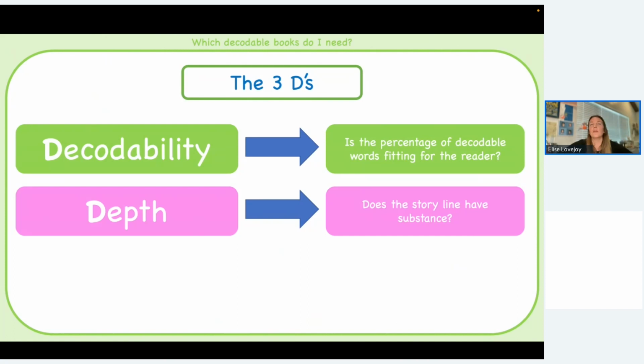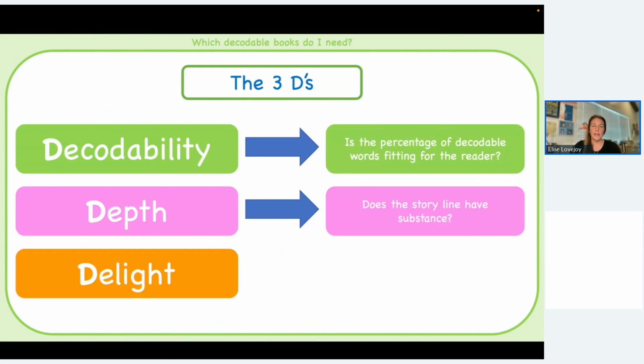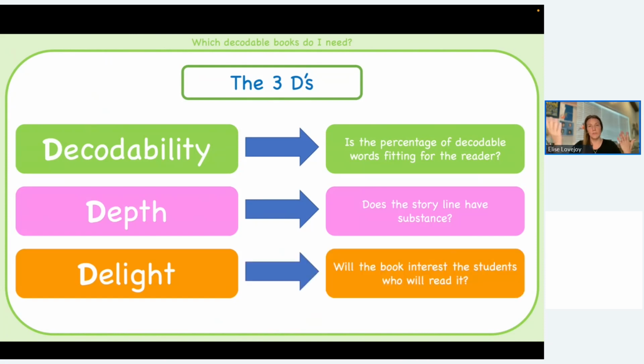I read a phonics book the other day with my son. He's a struggling reader going into second grade, and the storyline didn't make any sense. I really struggled with helping him to feel like he was successful with actual reading because the story was kind of nonsense. So really look to make sure that the stories make sense, that you can giggle or laugh or have a conversation with that story. Just because it's decodable doesn't mean it needs to be too simple. And delight. Will they like it?